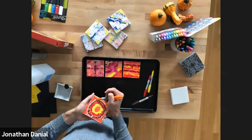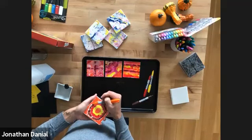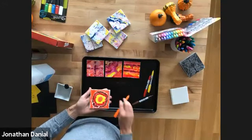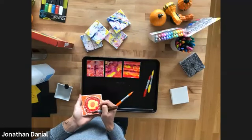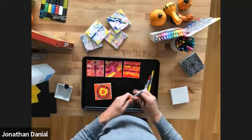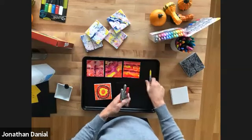Hopefully everyone else is finishing up their fourth or last one here, however many you've done. Just finishing up a little bit more orange on there, a little bit more of this chocolatey brown, and cap these babies up to keep them from drying out.